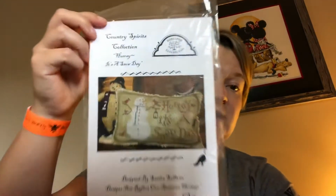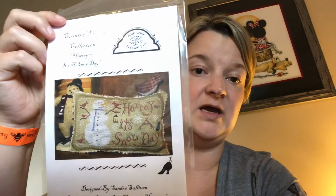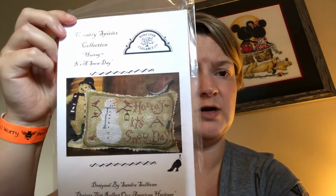It's all from Stitch It Central. I had ordered a pattern online, so I went and picked that up. It's Hooray, It's a Snow Day from Homespun Elegance. I had seen this on someone else's Flosstube channel. I can't remember who it was. I want to say she's a Canadian stitcher from Calgary, if I'm remembering correctly. I saw the pattern on her Flosstube and ordered it after that.